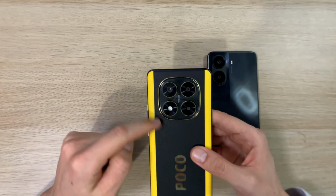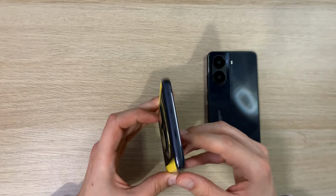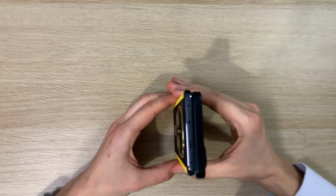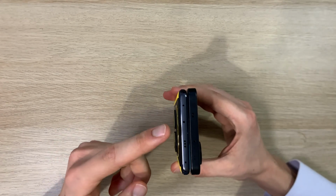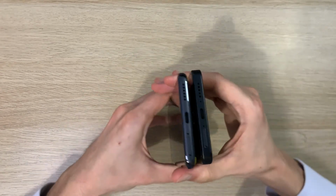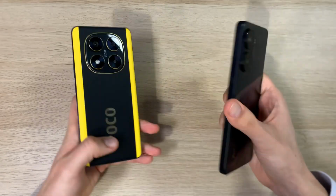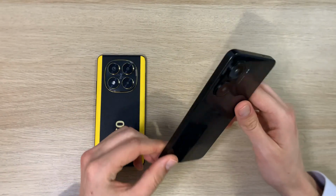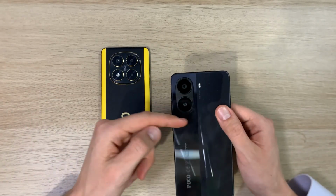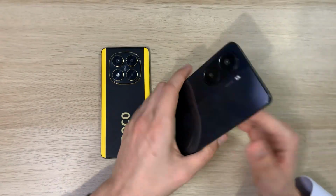So in terms of handling, I really like this X7 from the design perspective. I didn't particularly appreciate this intrusive design of cameras with its 4 modules and slight thickness. On the sides, there's a plastic frame with a very similar array of ports for both devices. Indeed, we have a top speaker, infrared port, and a microphone with a volume rocker on the side, and power button, and at the bottom, a speaker, USB-C port, and a slot for dual SIM cards.